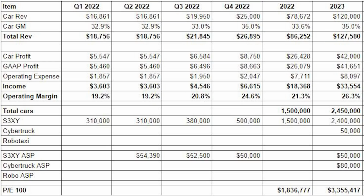If we take those two things into account, and again, we assume the same level of revenue from the rest of the business, that solar and everything else that Tesla is doing, we arrive at a total revenue number of $127.5 billion, which equates to roughly $41.6 billion in profit. And after backing out operating expenses of about $8.1 billion, which accounts for a 5% increase from 2022, we arrive at a net income number of $33.5 billion, which nets us out to a 26% operating margin.